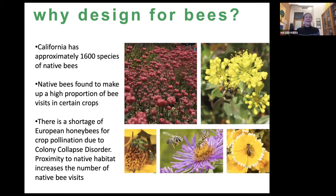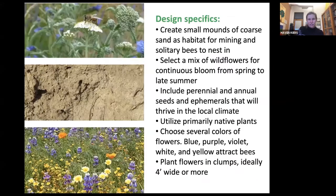The native bees actually do visit certain crops. So we don't want to focus entirely on the European honeybees, even though they're doing some very cool and important stuff, and we definitely want to promote them as well. But we should focus on bees beyond just those honeybees.